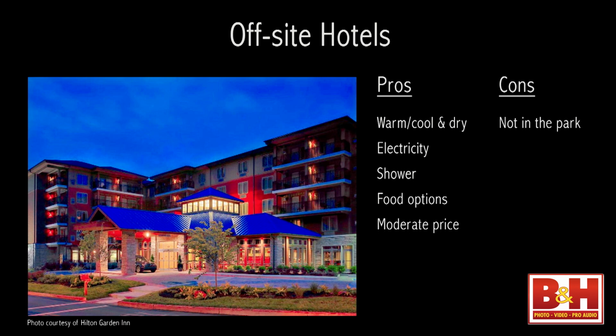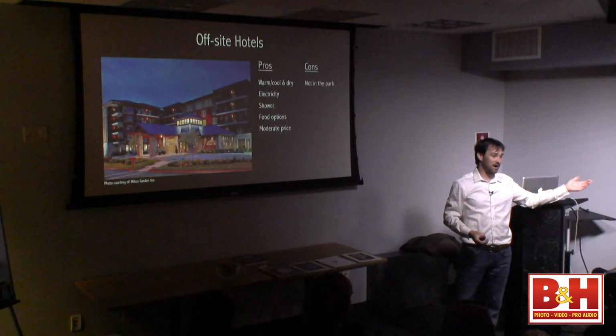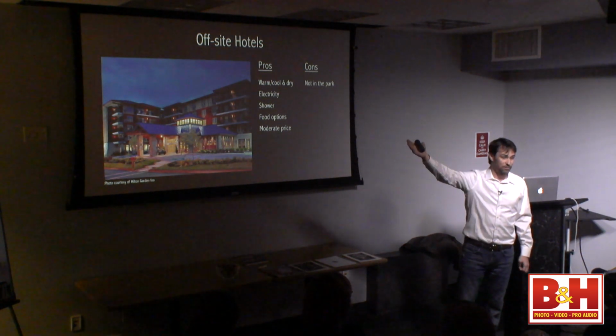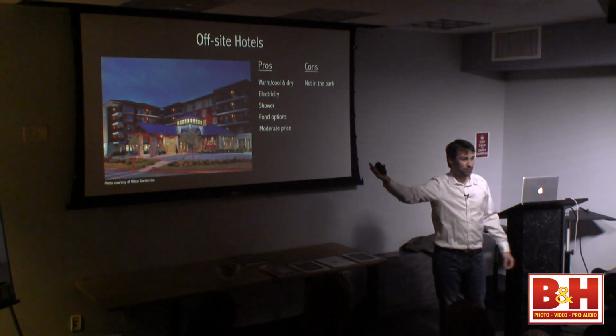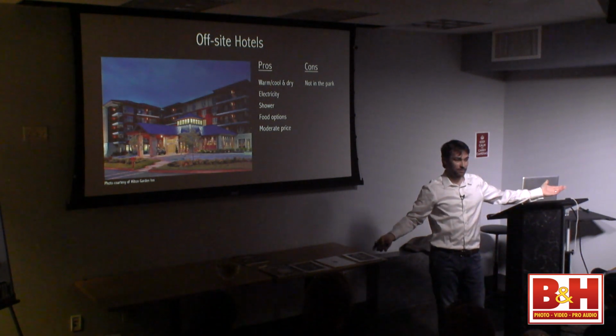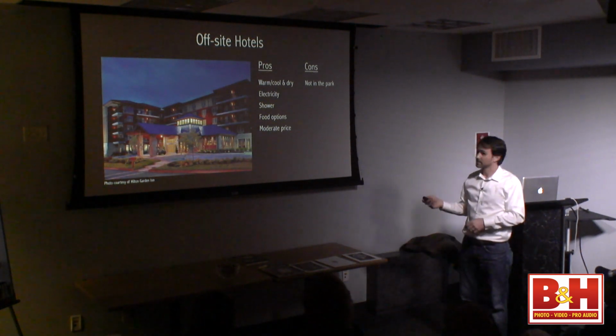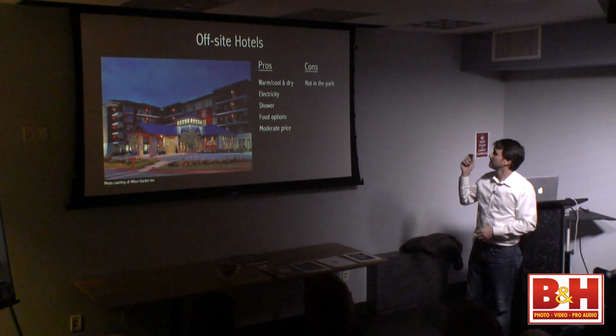Most national parks have hotels near the park. I mean, you kind of leave park boundaries and you start to get support for the tourists who are going there. So you get all the same pros. The big con for me is you're not in the park. And some parks are big. I mean, Yellowstone is huge. If you wanted to shoot sunrise at a particular point, but you're staying up in Gardner, Montana, which is only 5 minutes outside the park, that could put you 3 hours away from your sunrise spot. Who wants to get up at 3 to shoot a 6 o'clock sunrise? It's hard enough to get up at 5 to shoot a 6 o'clock sunrise.